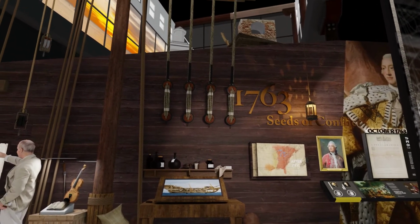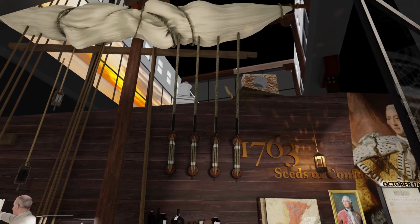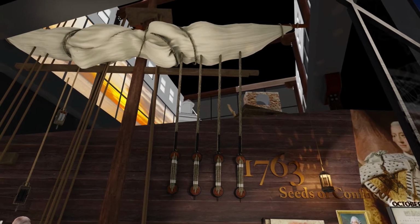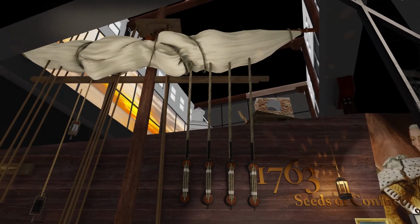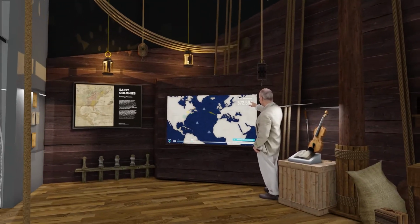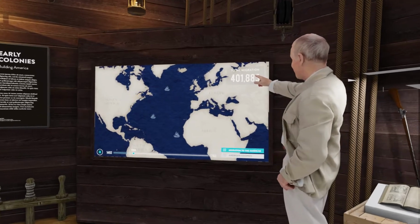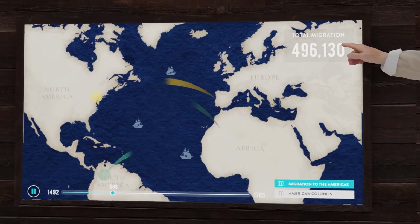1763, the end of the French and Indian War. Visitors enter a period of change in North America, when the seeds of conflict would begin to take root in the colonies. An animated migration map illustrates how the British colonies came together, from the first European settlements to the flood of migration more than a century later.